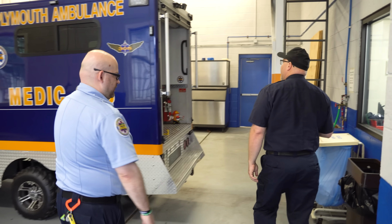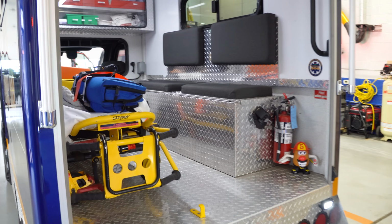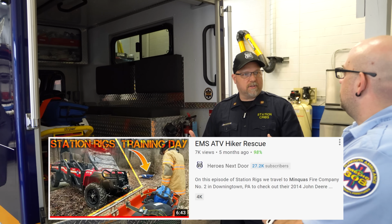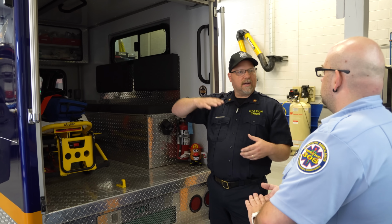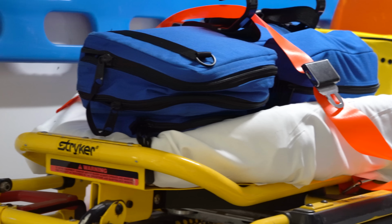As we walk around to the back here, this inside is huge. It has a full-size stretcher. I didn't expect this. When we looked at one of these at Minquist Ambulance, we did one of their ATVs. Their stretcher actually was basically a Stokes. It didn't even have a wheeled stretcher that stuck out the back. How do you do this? This is something I've never seen.